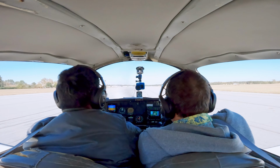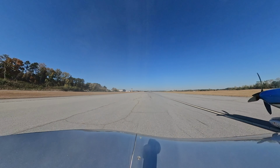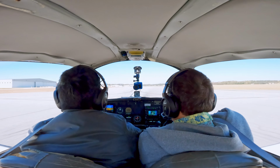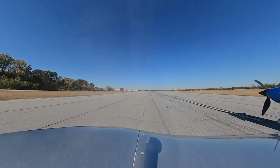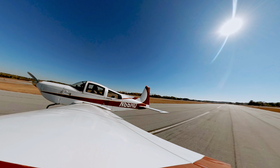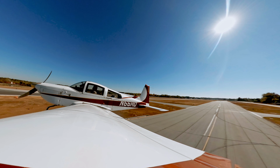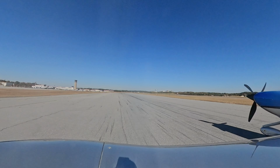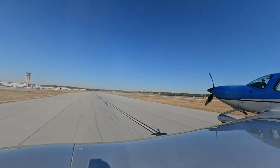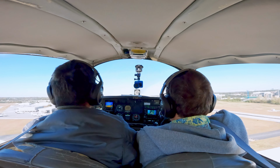Since we fly in close proximity to each other, one of us will need to turn the transponder off to avoid any traffic conflict alerts from ATC. 60 knots. Rotate. So we're going to maintain this for a little bit. Check for winds, what winds are doing.